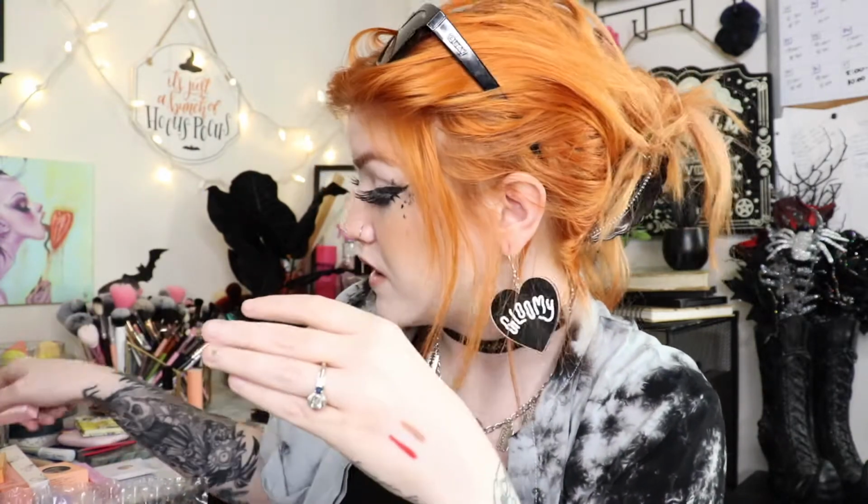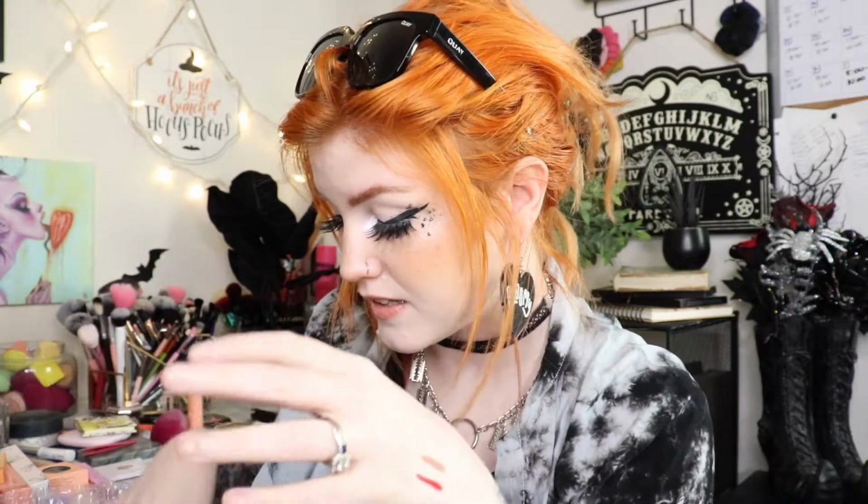I got another ultra glossy lip. This is in the shade Here's to You. It's just a nice pinky shade. I've really been into glosses lately, even though I honestly don't wear lipsticks that much. But lately, I've been gravitating towards glosses.